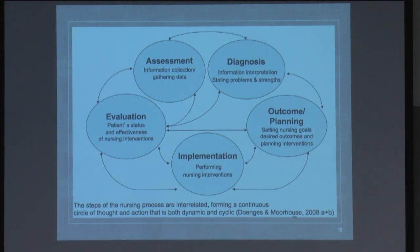Okay, so that leads us to our outcome and planning, and part of that is delegation. So who are we delegating to? Maybe we delegate it to the tech to get our UA. Maybe, yes, I want another set of vital signs here because that's kind of low. I want to check it, okay? Make sure, is it really that low? Maybe I delegate it to my tech, or maybe I go do it myself because I want to make sure that it's accurate, okay?